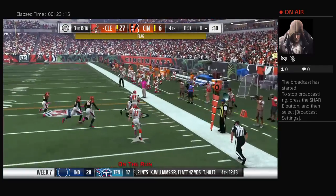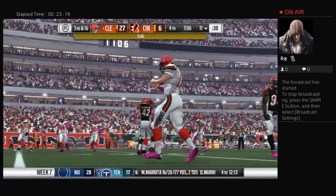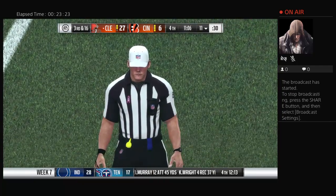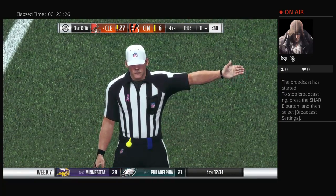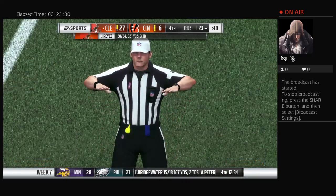He's going to run, but he's got a long way to go. Throwing right, and that's complete. Illegal forward pass. Offense. The penalty is declined.